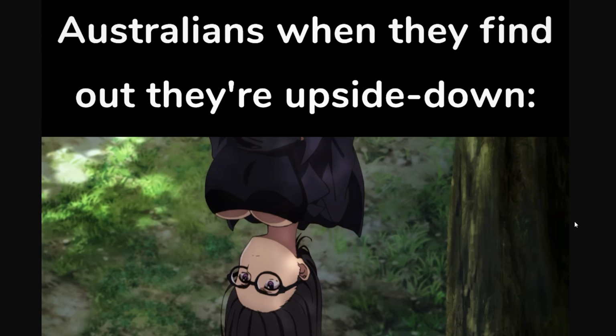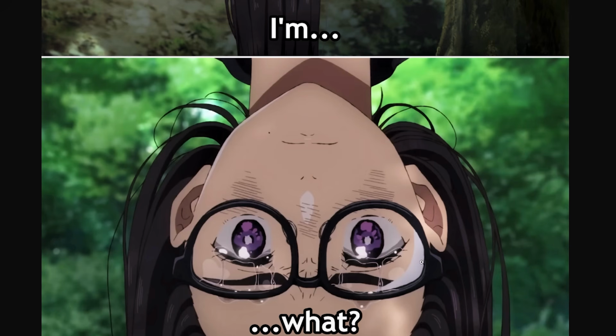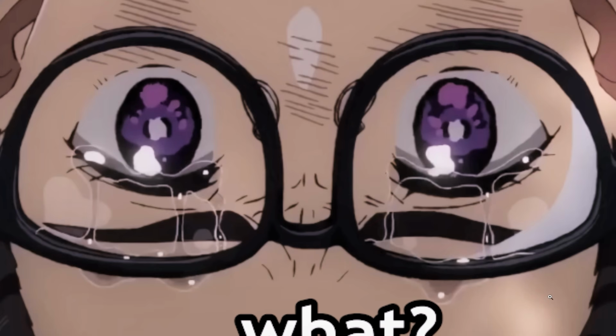Australians, when they find out they're upside down, what? As they start to cry and it goes up. I don't think they're sad about it. I think they kind of embrace it. They wouldn't have it any other way.